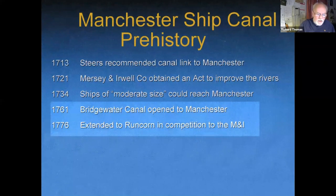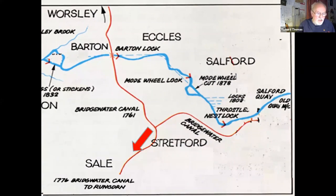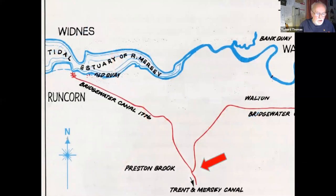In 1761, the first canal of the industrial age was built to link the Duke of Bridgewater's coal mines in Worsley with Castlefield in Manchester. 15 years later, they extended the canal to Runcorn in direct competition to the Mersey and Irwell Company. So here it is, the Bridgewater Canal. It opened to Manchester in 1761, crossing the River Irwell at Barton, of course, using Brindley's new aqueduct. And then in 1776, it was linked through to Runcorn. First of all, to the Trent and Mersey Canal, newly built, and then also to Runcorn itself.